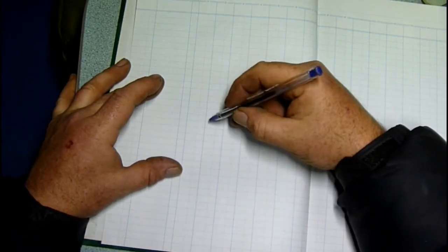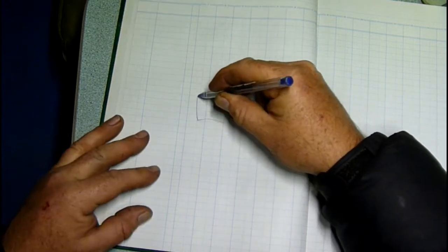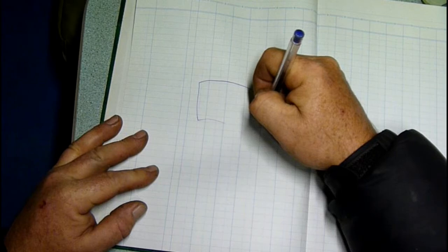Hopefully you get this. I want to explain what's going on with the water tank. So, let's draw a box.